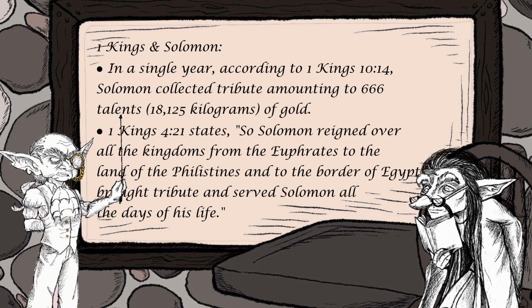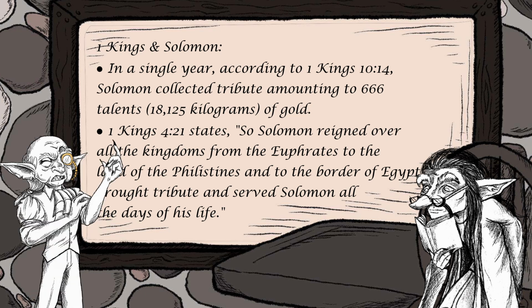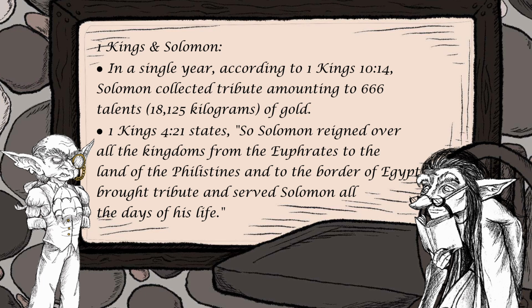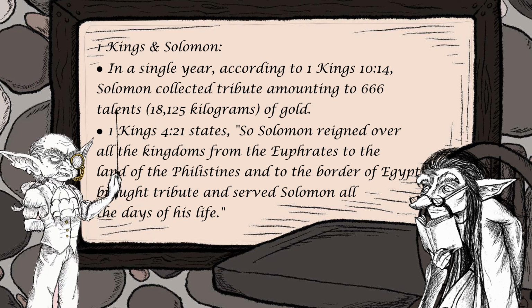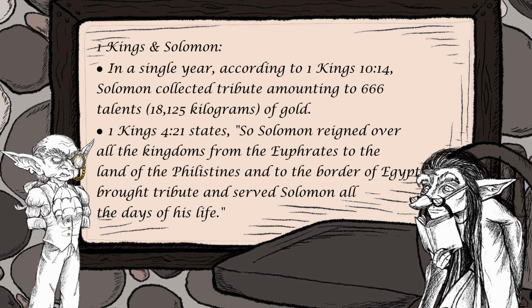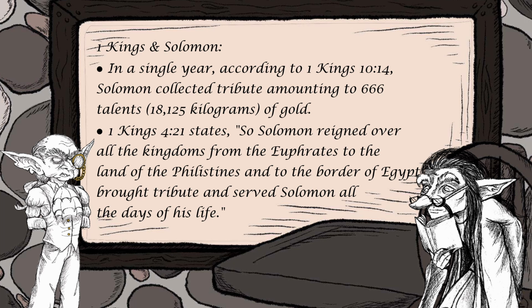A golden age indeed. But let's turn again to Kings 4:21, which states, "So Solomon reigned over all the kingdoms from the Euphrates to the land of the Philistines and to the border of Egypt. They brought tribute and served Solomon all the days of his life." This wealth, which he could be criticized for squandering, particularly on his 700 wives and 300 concubines, would be used to build the first temple, which could also be accused of squandering.